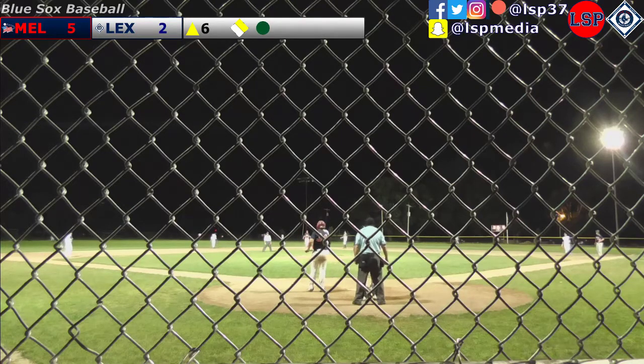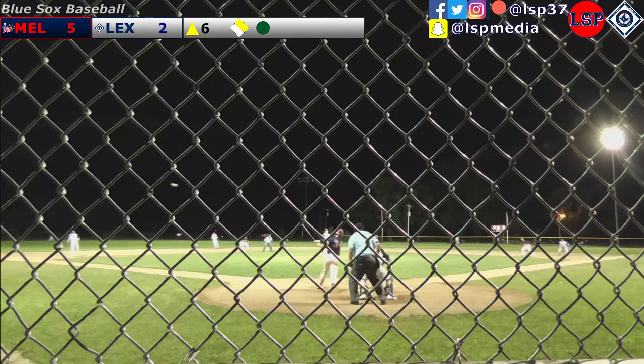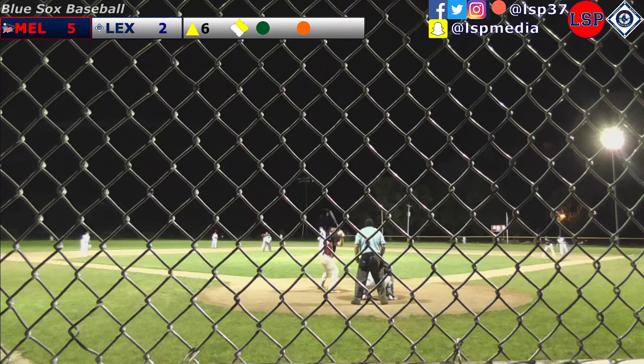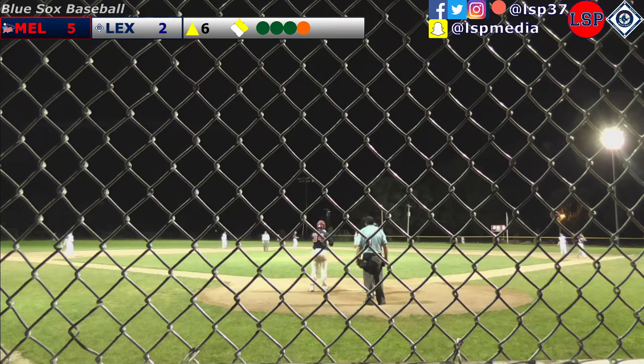Upstairs for ball 1 to John Jennings. 1 for 3. He chops this one foul, and it's 1-1. Up and in, 2-1. Not been an easy inning for McKinnott. Down low, 3-1. Nobody warming yet for the Blue Sox.